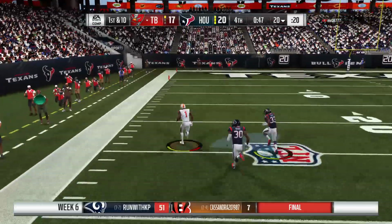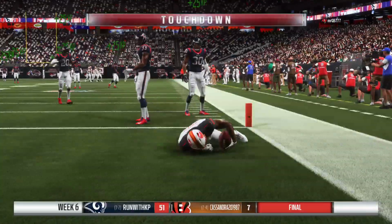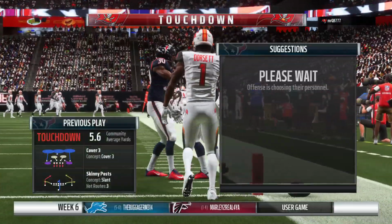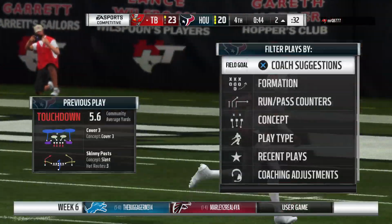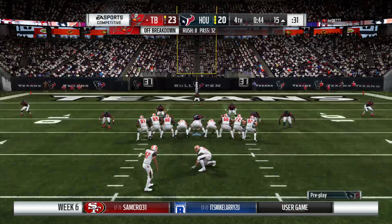Oh, this is taken in. It's complete. He takes it across for the touchdown, and they've taken the lead late in the final minute of the 4th. Wow. Might be seeing that one on the highlight shows tonight. The home run ball here in the 4th quarter to take the lead.